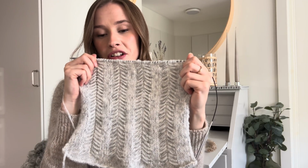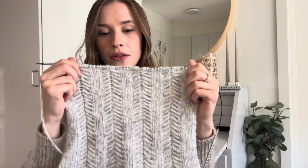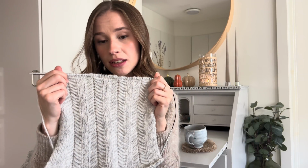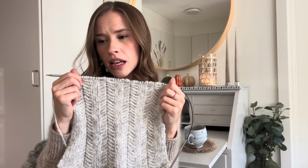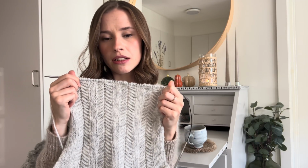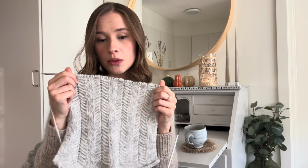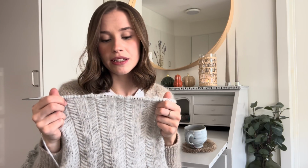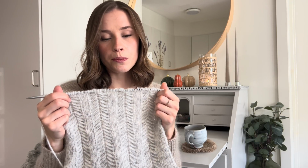However, this is a beautiful pattern. It's this scarf knitted in this herringbone textured pattern. I'm knitting this on 5mm needles, which is not the recommended needle size, I believe. But that's because I wanted to knit it in a specific yarn, and I saw other knitters on Ravelry using this exact needle size for that yarn. So I just decided to go with that as well.